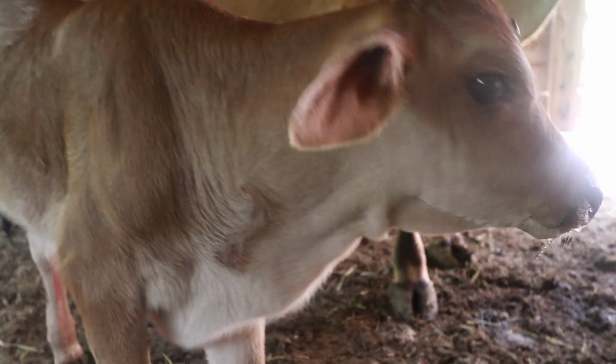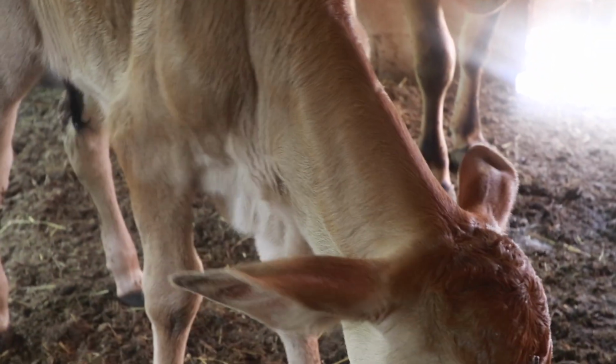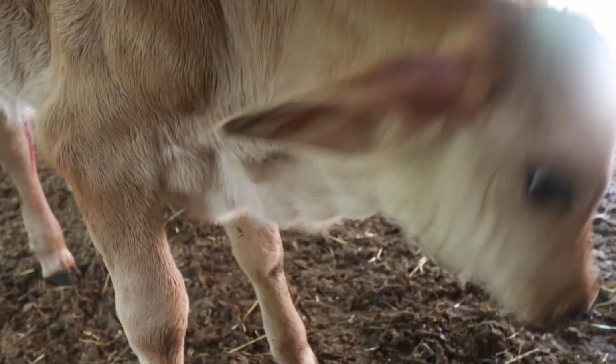I ended up putting it in a due date calculator, and if she was AI'd on September 21st, like the lady told me she was, which she obviously was, she would be due on June 30th. And she came right around her due date with a little heifer calf that is very obviously from the bull that the seller on Facebook showed me that she was bred with. Such an obvious difference with the ears that she is not a Jersey. She is a Brahmin type Jersey mix.